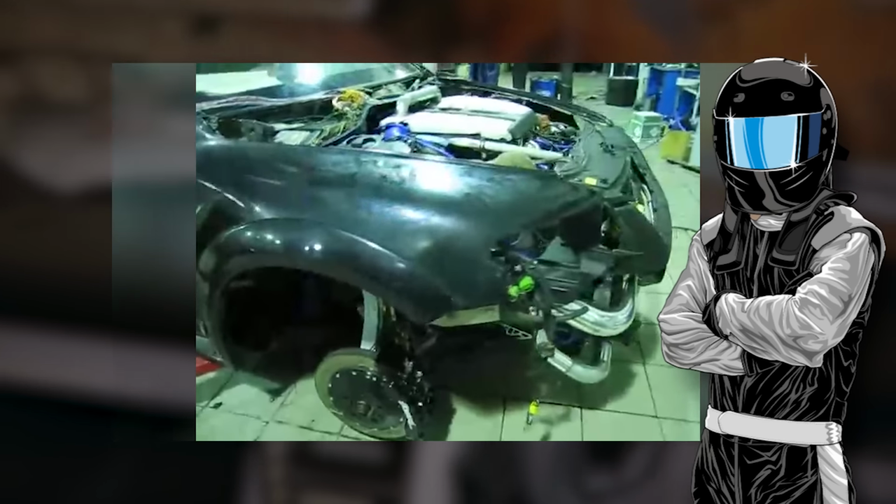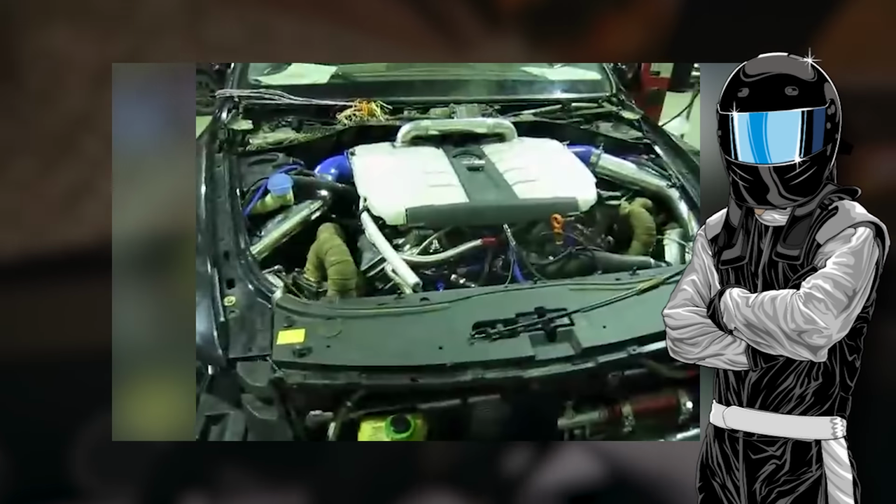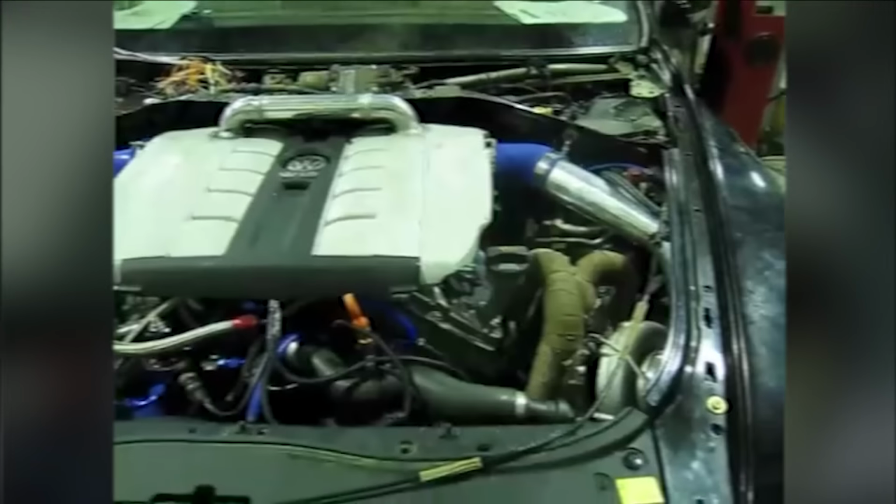Next up is this twin turbo 12 cylinder VW Touareg, which moves like a beast. Make sure to guess the horsepower of this thing down in the comments below.